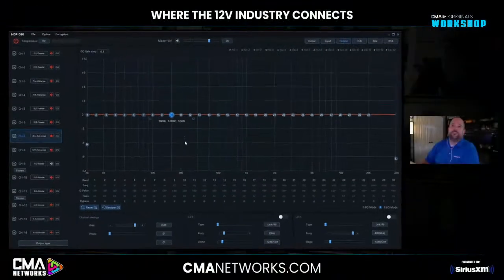Both of those features, the same signal generator as well as the RTA, are also built into the X09. Actually, everything I've shown you that this DSP can do, the X09 does something very similar. So just for reference.